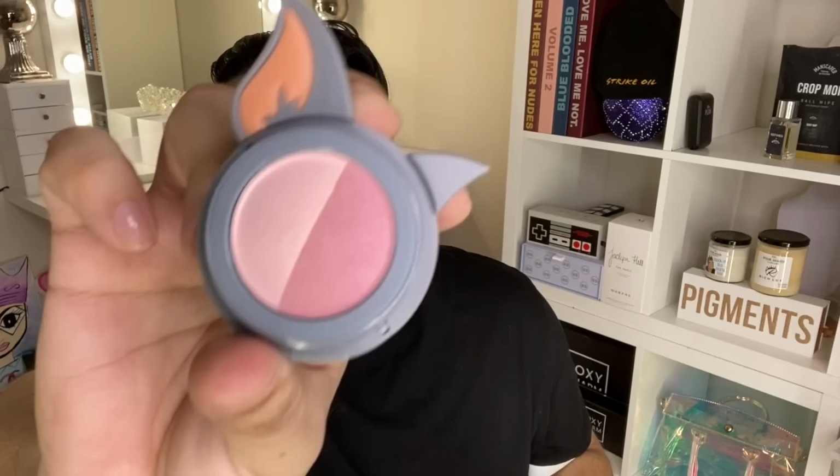And there you go, it looks like a little blush. This is like plastic. Wait, oh, it actually comes off. Okay, so yeah, it can come off, see that? If you didn't want it on there, but we'll keep it on there, and I'm going to put this back here, and we're going to see what else we have.